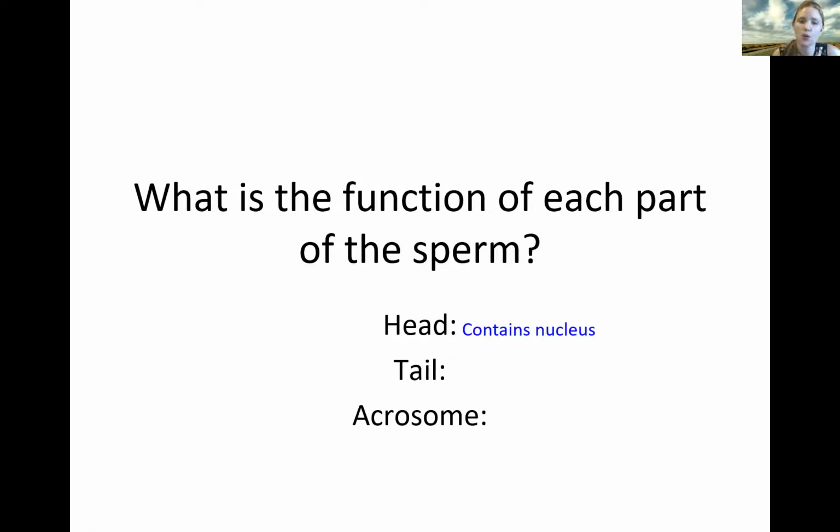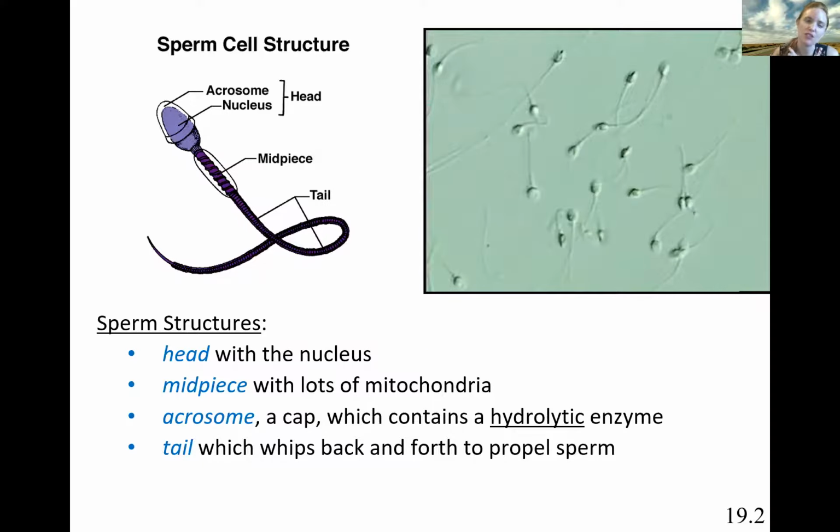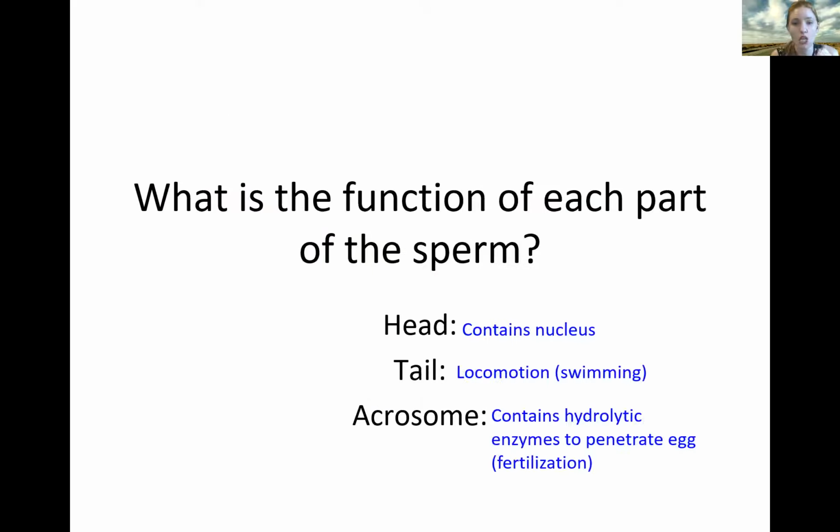Okay, so the head is going to contain the nucleus, keeping in mind that the whole point of the sperm is to deliver that genetic material to the egg so that you can create a new person. We have the tail. The tail is how it's going to get there, locomotion, which just means that the entire cell is moving, in this case like a swimming motion. And then we have the acrosome, which is part of the head, and it contains digestive enzymes that will eat away at the outside of the egg and allow for penetration to fertilize the egg. So it's quite remarkable. Every single part of the sperm is set up so it's really efficient at delivering that genetic material, which is awesome.